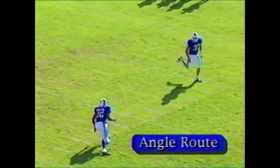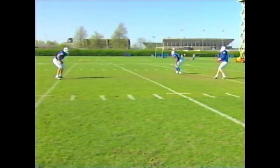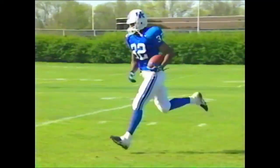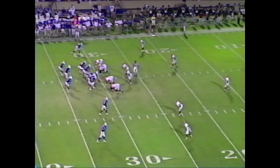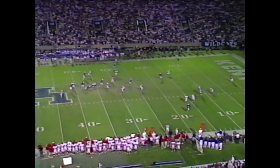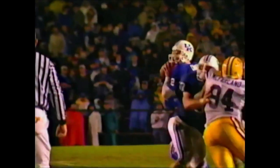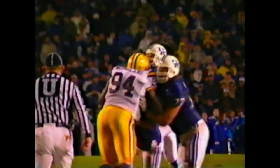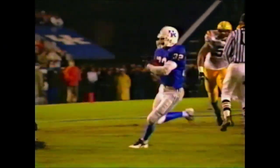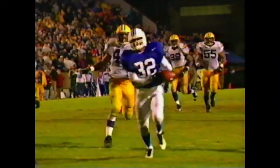This is the angle route. The running back kind of sells shoot or sells swing and then adjusts back underneath the defender. Once he gets the defender to over pursue outside, he finds the dead area in the middle. And this one turns into a big play for us in a game situation. Here's another up close shot. Running back finding the middle and turning it into something positive.